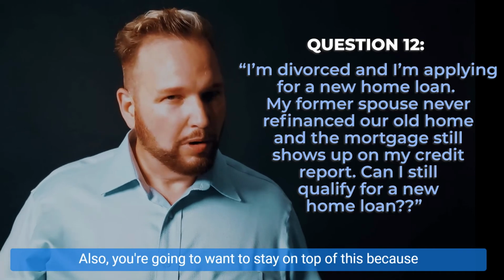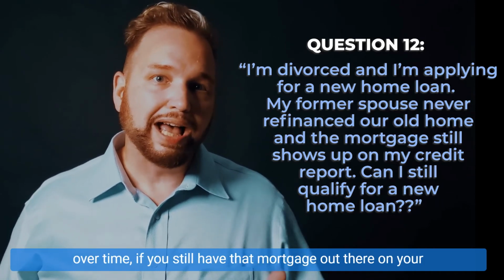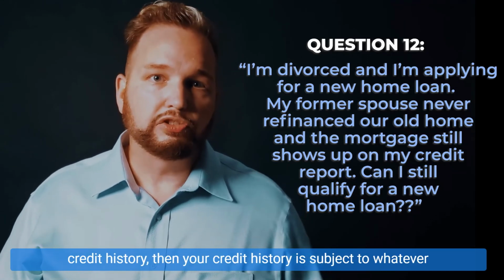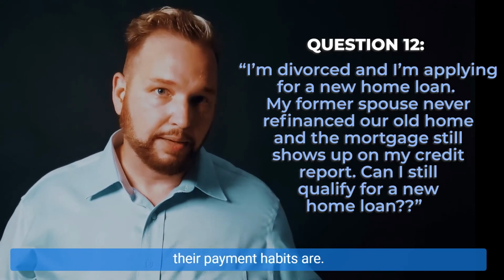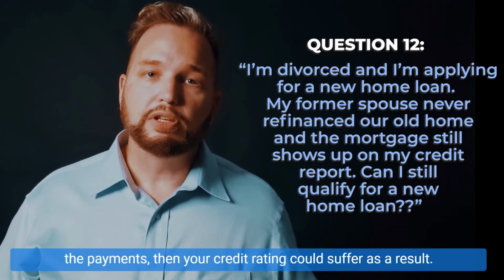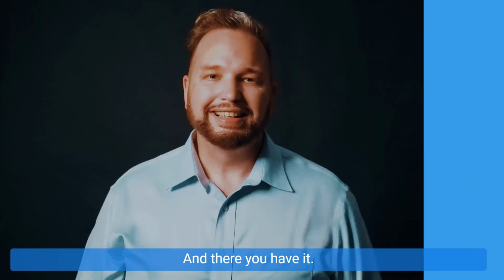Also, you're going to want to stay on top of this because over time, if you still have that mortgage out there on your credit history, then your credit history is subject to whatever their payment habits are. So if something happens to them and they're not able to make the payments, then your credit rating could suffer as a result.